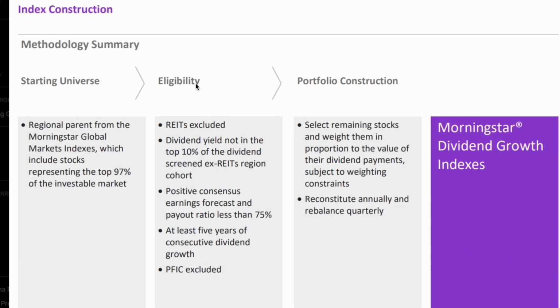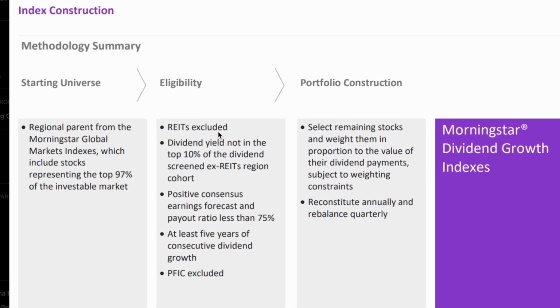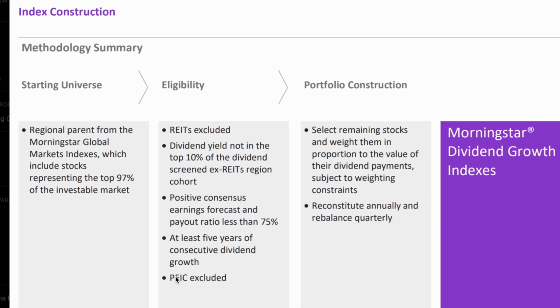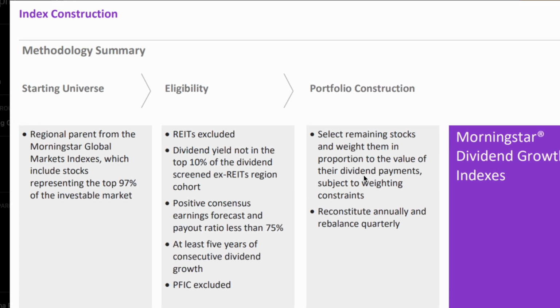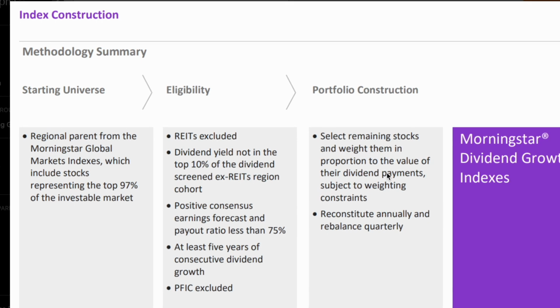What makes stocks eligible to go into DGRO? The eligibility is that REITs are excluded. There must be at least 5 years of consecutive dividend growth. PFICs are excluded. And all the remaining stocks are weighted in proportion to the value of their dividend payments. So definitely different than VIG. Now let's break down the holdings.